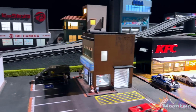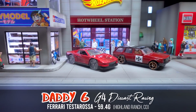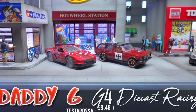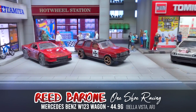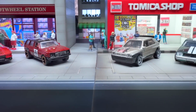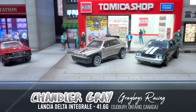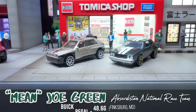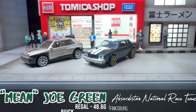Welcome back to the King of the Mountain Season 4, Tournament 3 qualifying round. It's time for group number 9. First up, we got Daddy G of G-Force Diecast Racing in the red Ferrari Testarossa. Then driving for One Shoe Racing is Reed Barron. Reed is driving in a Mercedes-Benz W123 wagon. Nice. Then driving in the Lancia Delta Integrale is Chandler Gray, driving for Gray Boys Racing. Chandler Gray coming to us from Canada. And last up, he's mean, he's green, it's Mean Joe Green, driving in the Buick Regal.